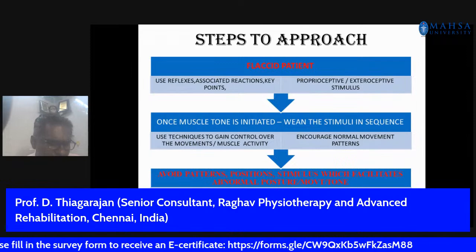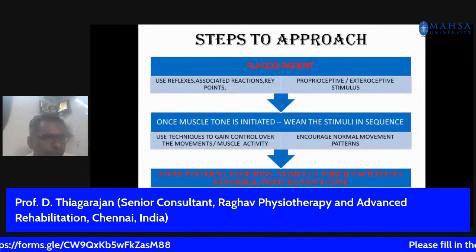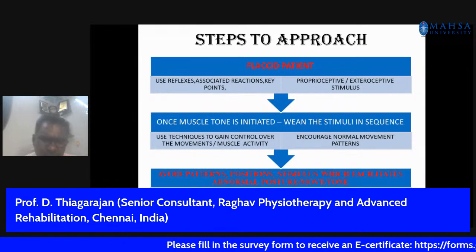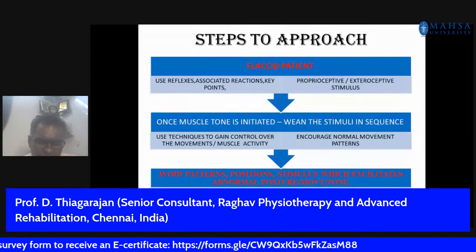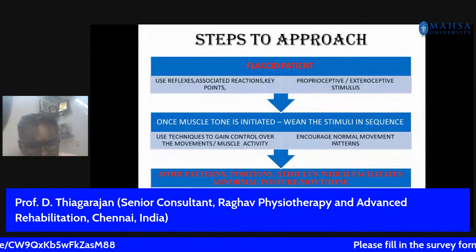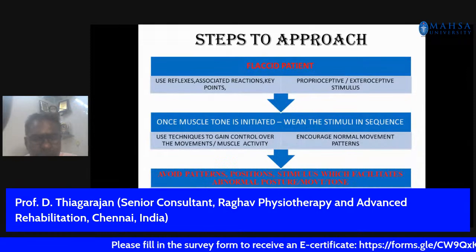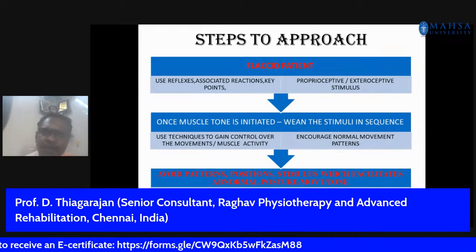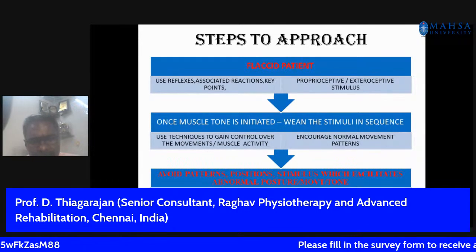Most of our physios have a misunderstanding that we should repeat more number of times so that the brain will register more and the patient will perform better. The more the repetition, the better the performance and the learning. Yes, of course, it is right, but it is the correctly performed movement that should be repeated, not a compensatory movement or a trick movement. Only correctly performed movements are to be repeated. If you repeat a synergistic movement or a compensatory movement more and more, what will happen? It will register in the brain.